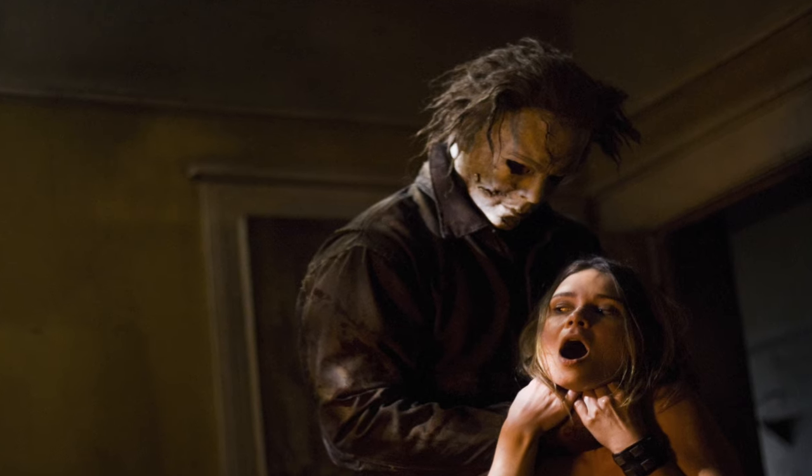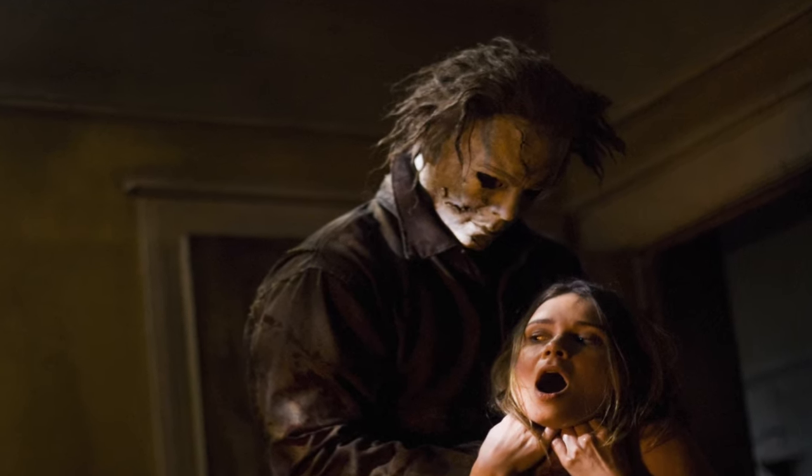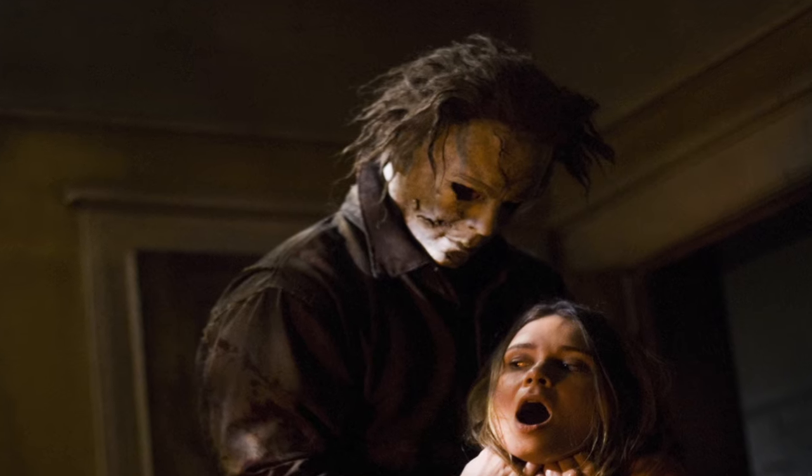I don't think the mask looks completely terrible. It's got some wear on it from being stored under the floorboards for 15 years. I get that. There's just something about the way it fits on Tyler Mane. To me, it doesn't look like it's a part of him, which I think is what the best masks do. The mask should be an extension of Michael himself, not something that he just puts on to cover his face.